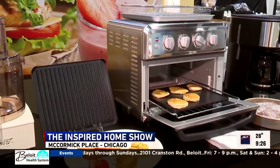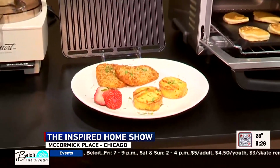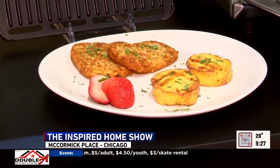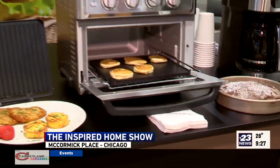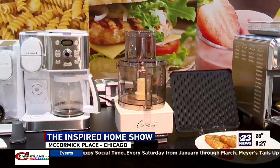Wow, just incredible. And love those little egg bites there too, the hash browns, all made to perfection with that product. Exactly, and the coffee cake, so you can really do it all. Breakfast, lunch, dinner, snacks. Let's celebrate. Let's go for some nostalgia here. I love that food processor, and it's got some weight to it. Right? It does have some weight to it.